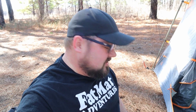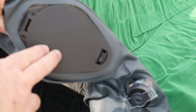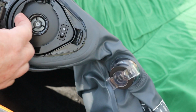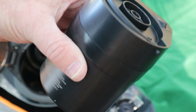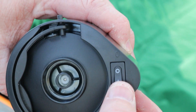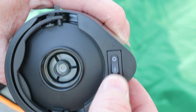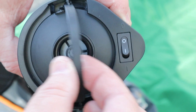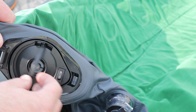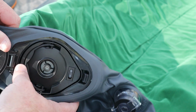All right, now let's see how the pump works. So we've got the opening here for the pump, and there's a little snap lever. Just open that up, and let me show you. This is the actual pump itself. Super easy to remove. We've got the switch on it here. It's got a handle which actually locks it in place as well. So let's go ahead and put it back in here and start inflating the mattress.